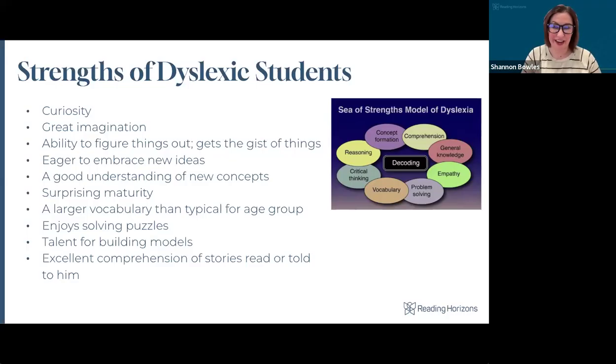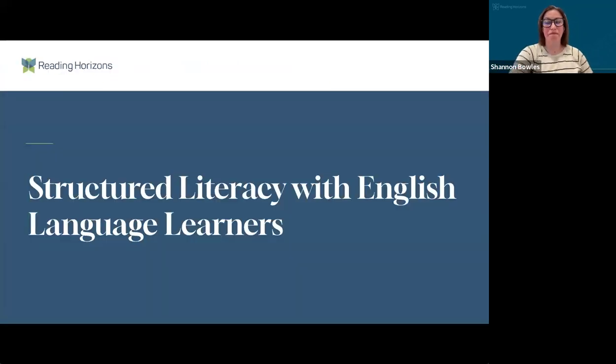We have students, I know you have students like this. They can answer any question, they can have these great conversations with you, but they don't perform well on tests. Written assignments are a struggle. And because we often associate reading ability with intelligence, the students get kind of overlooked. So we want to make sure that we're praising those strengths and then helping them hone in on this thing that is hard for them, reading.